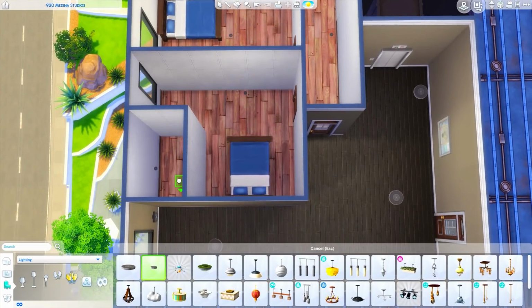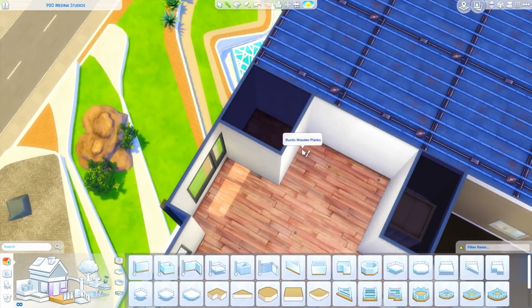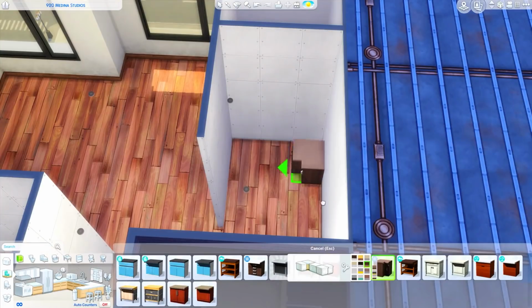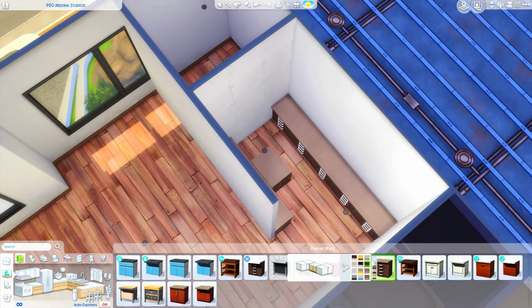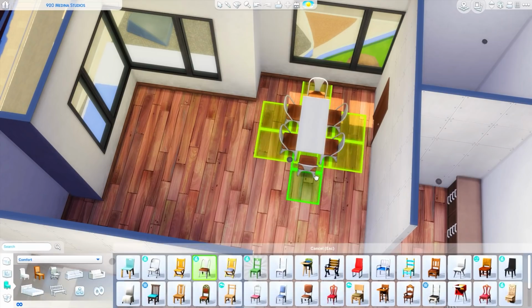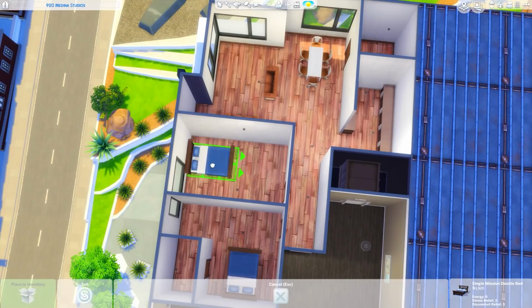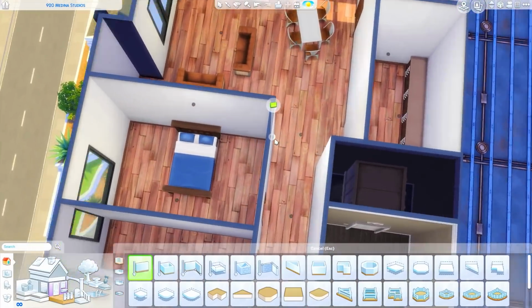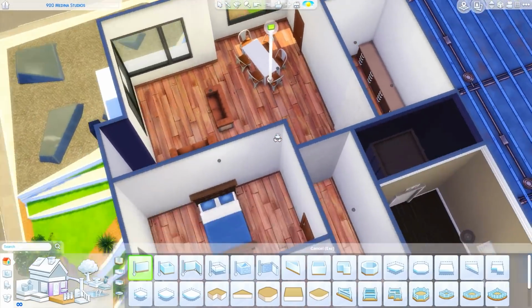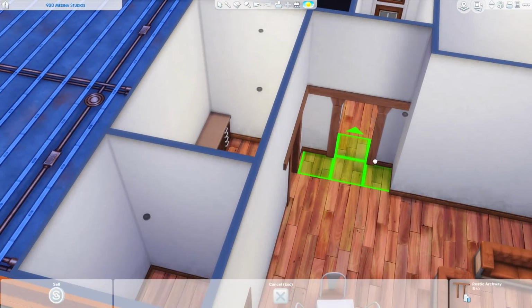Today, I am actually decorating an apartment in 920 Medina Studios for a world traveler. I thought this could be a really fun idea because we have a lot of travel destinations, and now with the update we got with Snowy Escape, you can vacation anywhere. So I decided I wanted to decorate an apartment for that idea. Plus, hopefully in 2021, 2022, sometime in the next couple of years, travel could be a realistic thing in real life again. But if not, you can at least do it in the Sims.